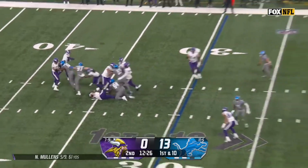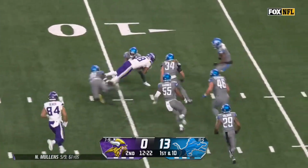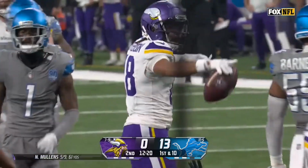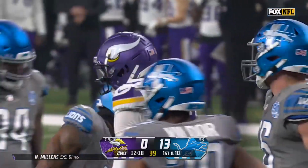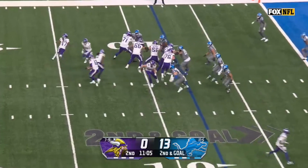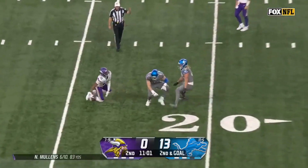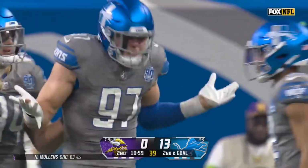Out of the timeout, Mullins over the middle. There's Jefferson. Made a man miss. Made another miss. And dove inside the 10. It's a first down for Justin Jefferson and a gain of 22. End around in the hands of Jefferson. He looks to throw it, and he gets thrown down by Aidan Hutchinson.